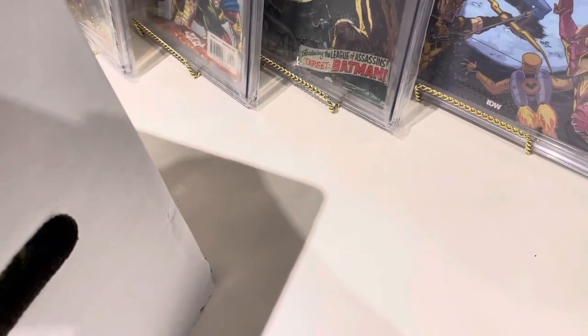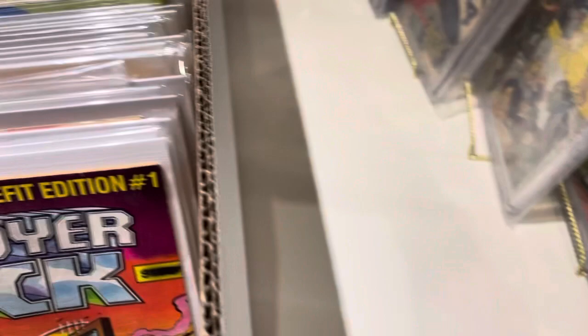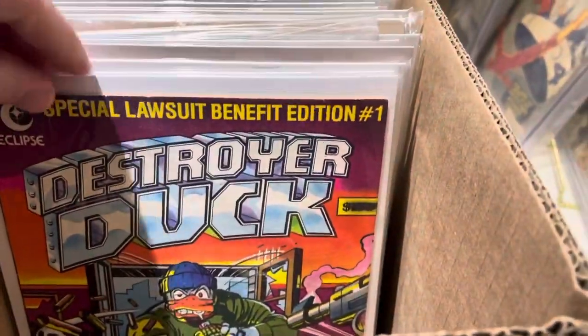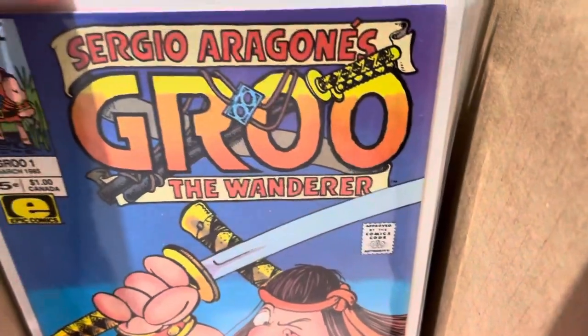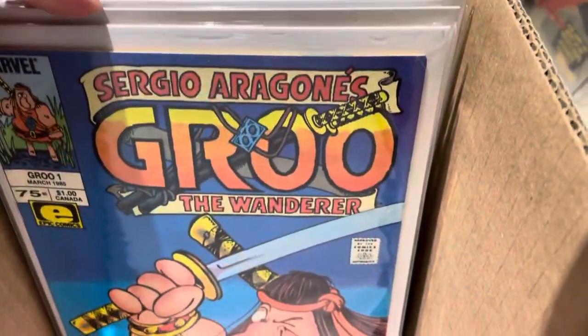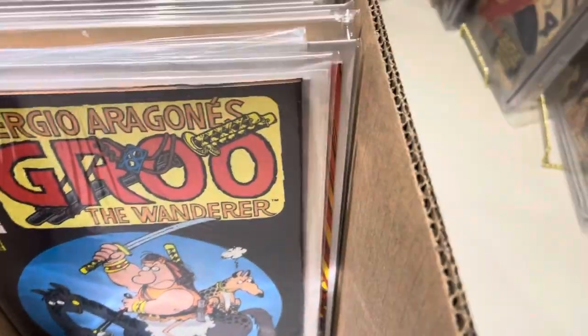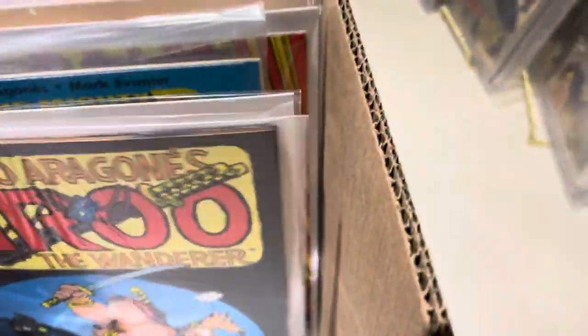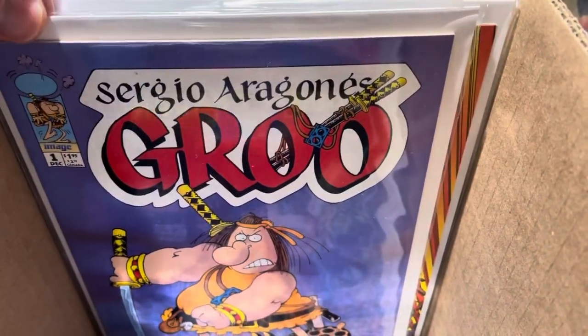Now I think that should be enough to show you what's inside. Hopefully, I'm going to try to angle this a bit better so you can see. So we have Destroyer Duck, Gru #1, another Gru #1, Gru number 62, some random Grus, and then this is another Gru #1, but this is when they became Image Comics. So you can see that.